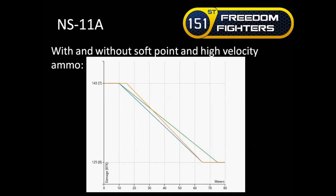When you look at the graphs, you can see that the soft point ammunition and the high velocity ammunition, both of the lines are crossing around 32-33 meters. So this is the point where the high velocity ammunition starts to outdamage the soft point ammunition.